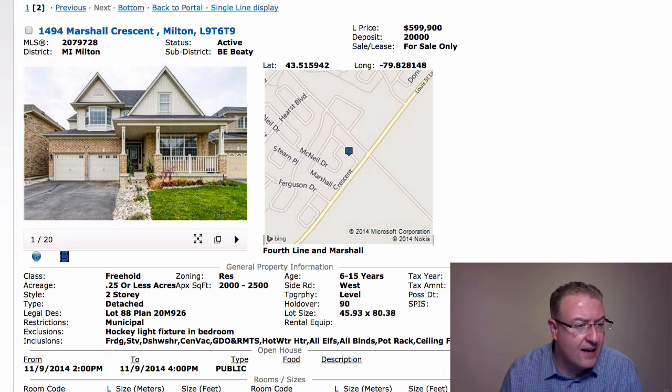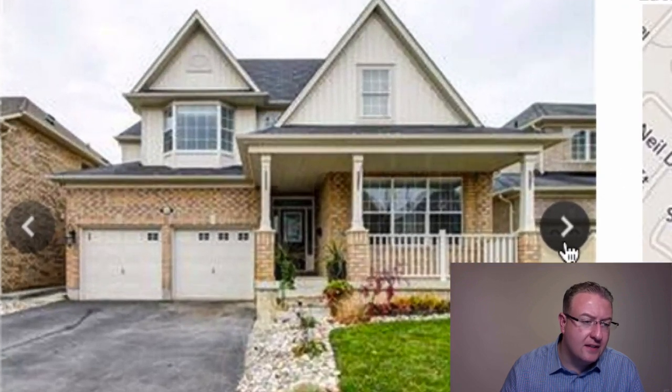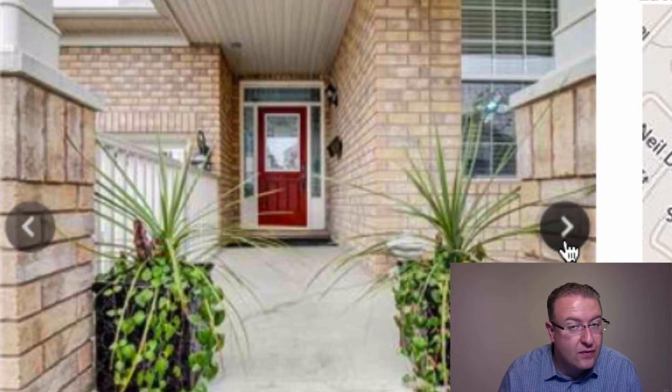Marshall Crescent is $599. It's a Huxley. It's about 2,400 and a little bit square feet. It's in the right spot on the map here. So you've got Craig Kilburger School right here. You've got the library down the street. It's a great neighborhood for families.